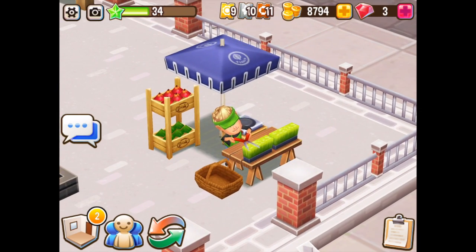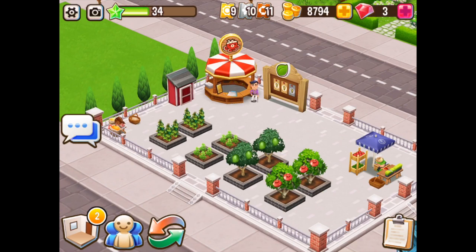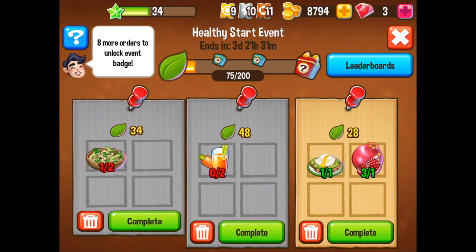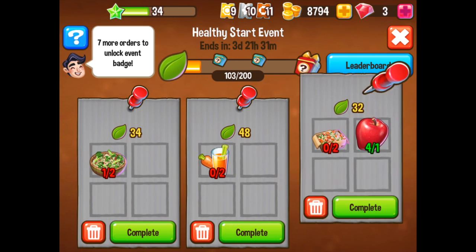And during this event, I found it was nice to do this and then pick up the resources I needed, especially when it came to these carrot juices.